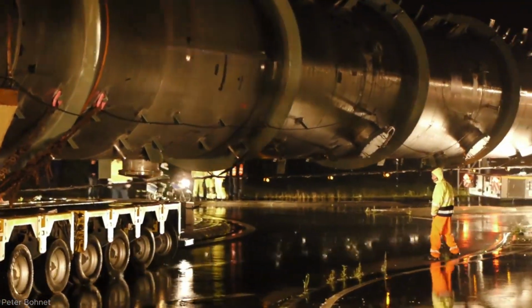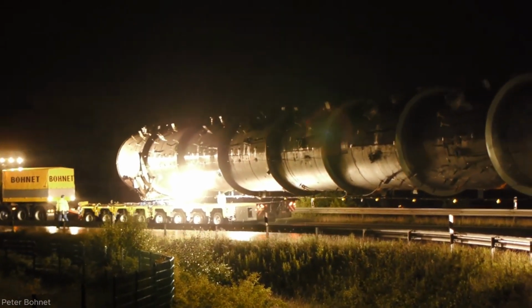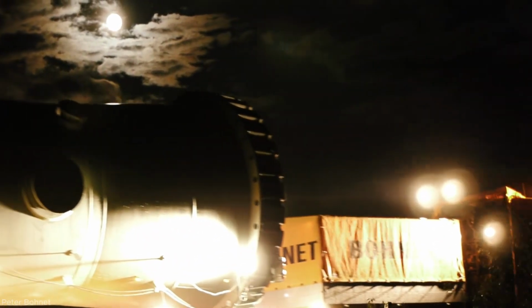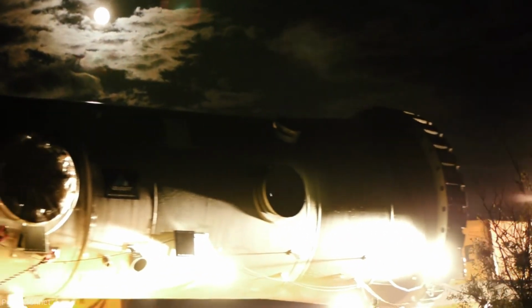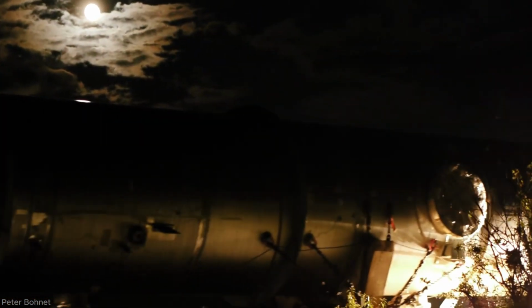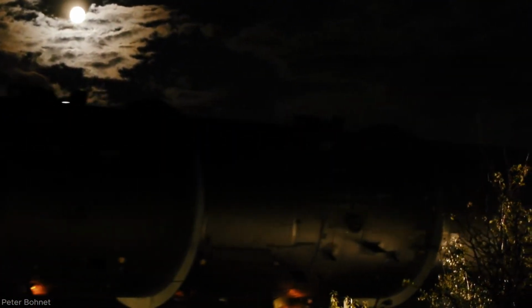Navigating tight corners, narrow streets, and intersections at night required precise coordination. At some locations, support vehicles had to manually manipulate road signs and street furniture to ensure safety. The trailer's hydraulic suspension system helps raise or lower the load to avoid overhead obstacles such as traffic signals and power lines.